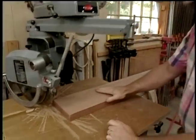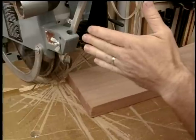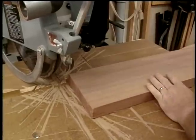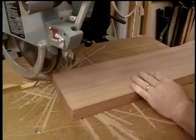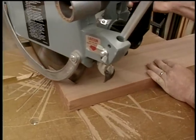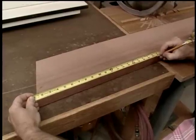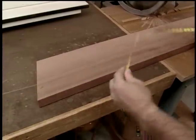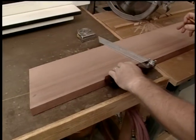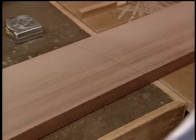We start with 2x8 redwood. My radial arm saw has been turned to 18 degrees, and we'll start to cut those segments. Now I need a top measurement, long point to long point, of 19 1/4 inches. I'll use my bevel gauge, which is set at 18 degrees, to give me a guideline. And I'll cut 7 pieces like this.